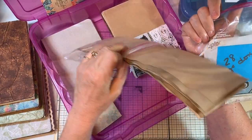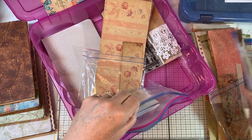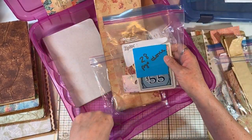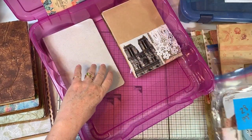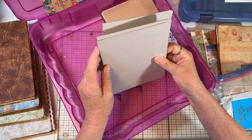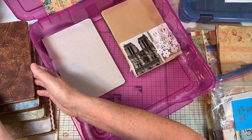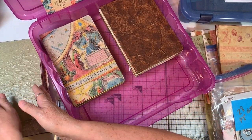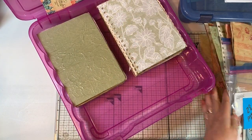Okay, these look like these are ephemera pieces. I had another one down here somewhere. Anyway, and then more, oh, here it is. And then more just scraps. And then this is a cover. This is 3 covers that are just cut out of chipboard. Okay, so we need to address this because there's 6 journals here ready to be done, right? And yeah, so geez, Gail, get something done, would ya?